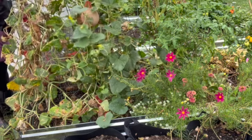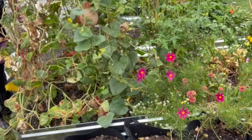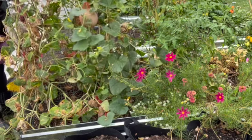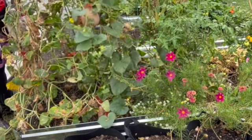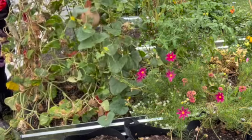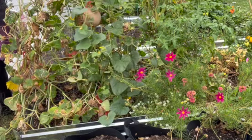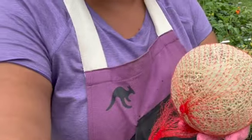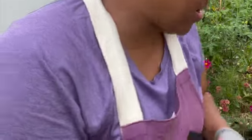This part is not my favorite part. When the summer garden is tired and it's been hot and there's bugs and all that stuff, taking out all these plants is not my favorite, but I love the fact that we get to then feed back the soil and get it ready for what's coming next. Got that little melon out of there. You guys, you're tilted. Follow along. We got this melon. Okay.